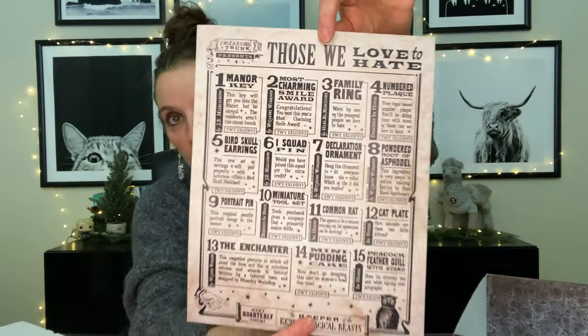Common rat, declaration ornament, powdered root. This ingredient is very useful in potion making, bottled by Pure Blood Apothecary. Yep, we rent that. Enchanter, mini pudding cake. Yes, yes, yes. Peacock feather quill with stand. So there's the back just to show you a little bit of all of the items. There is everything from the Wizarding Trunk characters we love to hate.